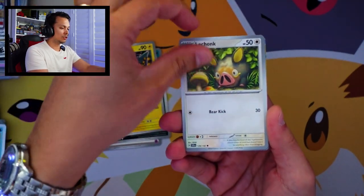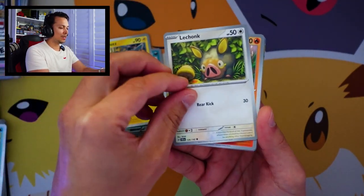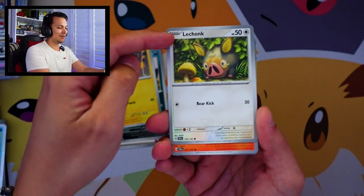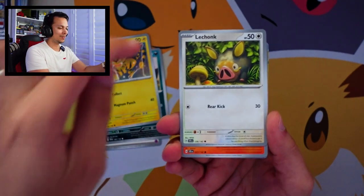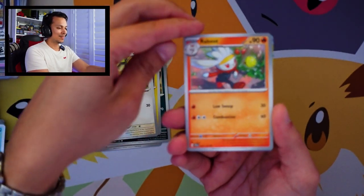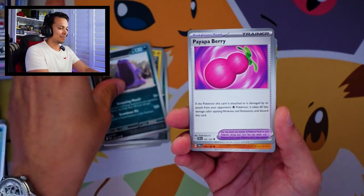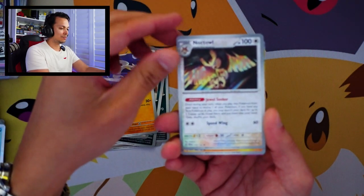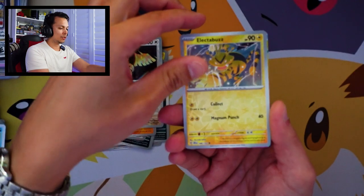Electabuzz. Lechonk. I'm not sure if anybody is Filipino out there, but Lechonk is almost like a Filipino word, and they use it for a Pokemon card. Raboot. Got Noctowl, first holo, Electabuzz, the first holo.